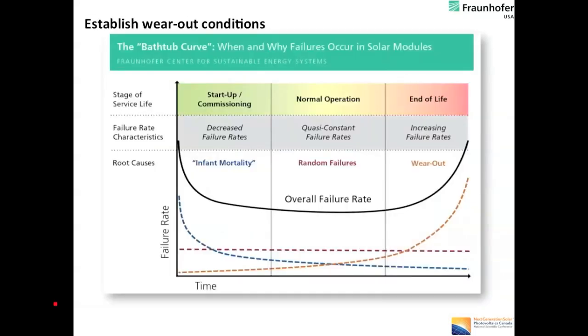So what we're trying to do with these durability approaches is actually get into wear out. So I think this is a familiar curve to everybody, the bathtub curve. And so most qualification takes care of this problem, the blue infant mortality problem you have initially. After that, you expect random failures over the course of the lifetime of a module or a slew of modules, which means that essentially for every time period you get the same degradation.